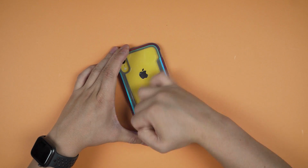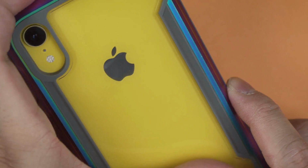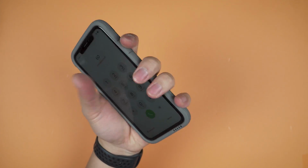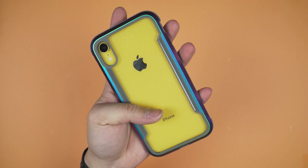It's hard as a rock, or The Rock. Let's see how it handles against other metal. Again, I don't recommend sharing pockets with keys. The metal does scratch up, but I kinda like it. It gives it a beat up fighter look. So if you want something unique, the Defense Shield is for you.